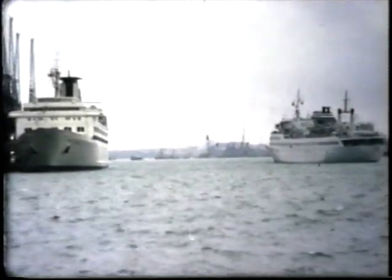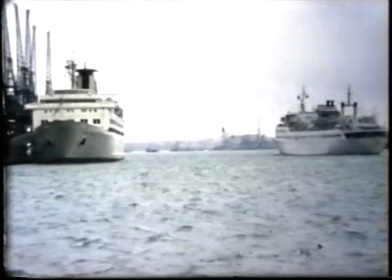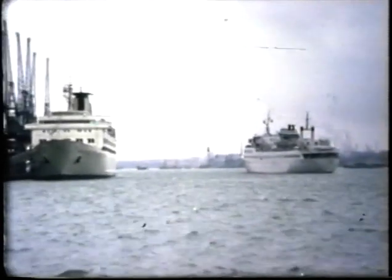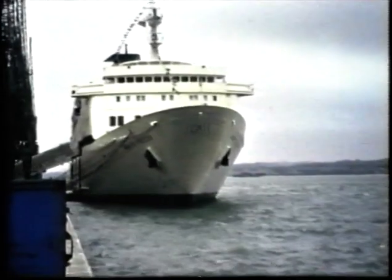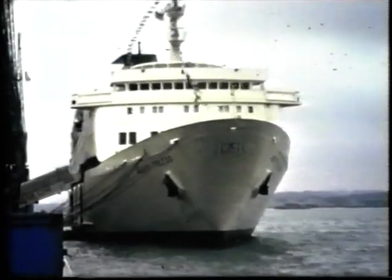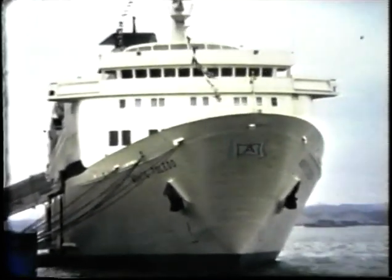Built by Union Naval de Levante Valencia for Navieri Anzar Bilbao, the Monte Toledo was a ferry. She was launched in 1973 and laid up in 2002. She was alternatively used as a car ferry in the summer between Santander and Southampton, but she was also used for cruising. She was sold to the Libyans in 1977.